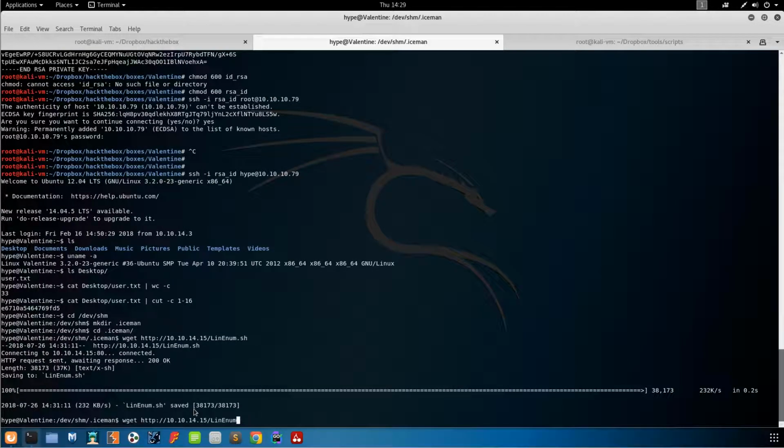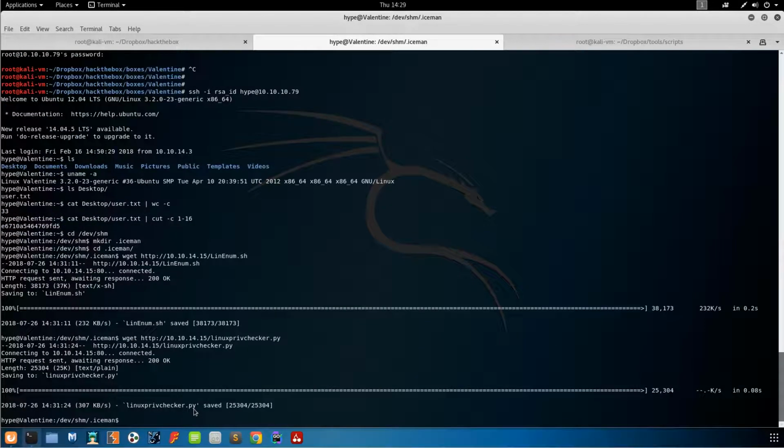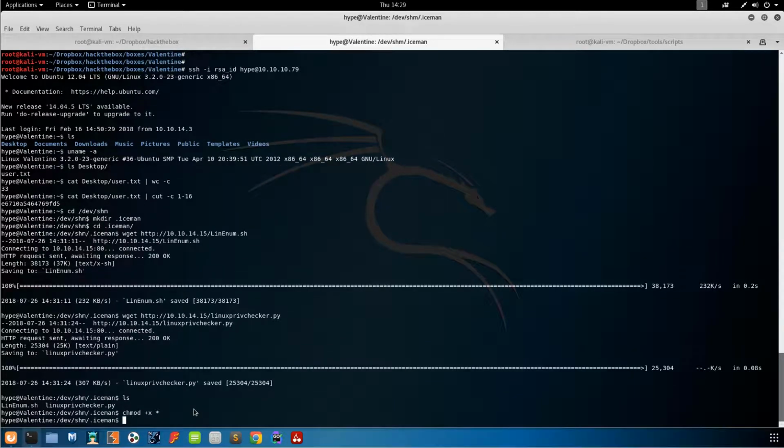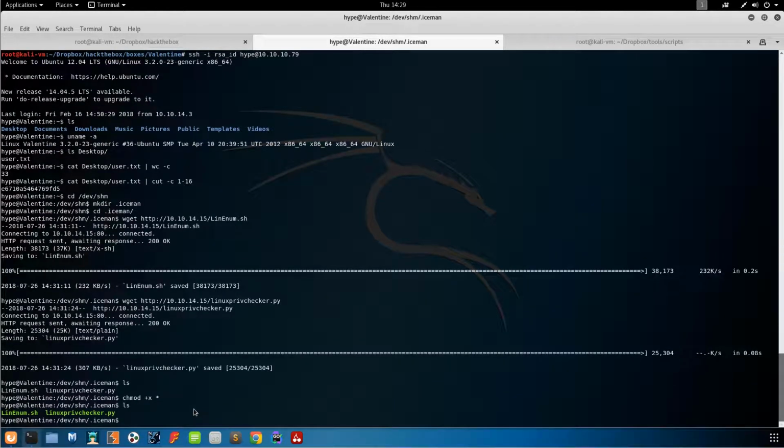And we'll also get LinEnum and linuxprivchecker.py. Okay, and then we can chmod and make those executable. And then let's run them both, and we'll just dump them to temporary files for now, I suppose, instead of looking at the output as it goes, although we could tee it also, I guess.